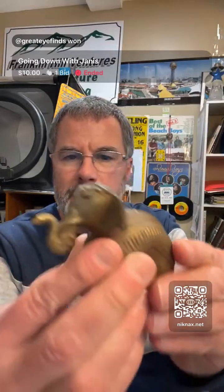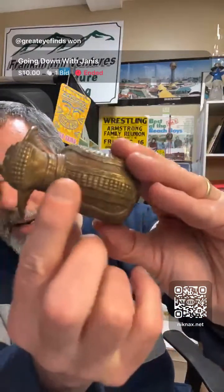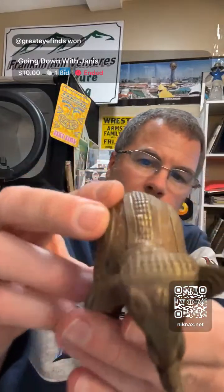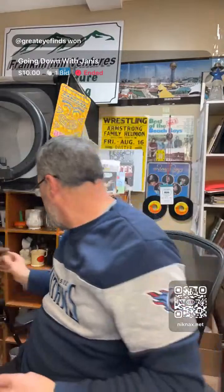I'm over in East Tennessee, so I guess this is brass. It's some kind of metal, I believe, but I don't know if it was painted or what. It's an elephant figurine. It's kind of got a brownish tint to it, and then you can still see the gold coming through on the brass. But no stickers, no markings, no anything on that. Don't know if anybody collects little elephants.